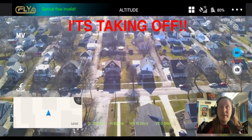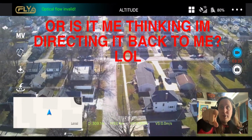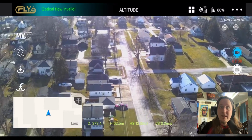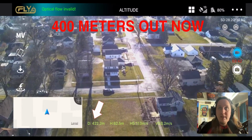Look how fast it's drifting. It's gone. Look at the distance. We were at 100 meters when I lost it. 300, 310, 320, 330, 340. That's fast. It's gone. It's way out of my neighborhood at this point. And it's not going to stop.